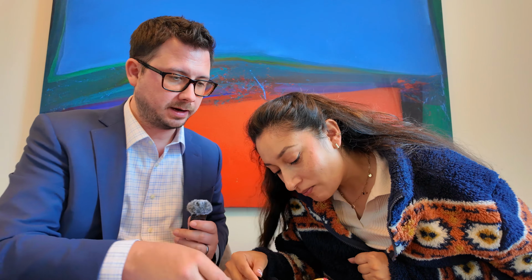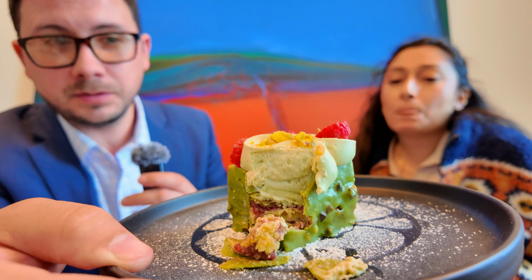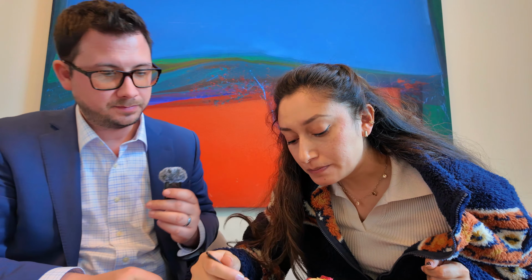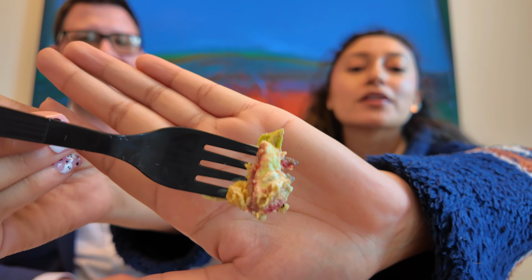Well, let's give it a taste. Can I just taste the end? Yeah. Ooh! What is inside? Okay. She broke it open, and it looks like it is actually a pistachio shell, and inside might be some kind of cake. And then at the bottom, there's like raspberry. Can't see it. There it is.